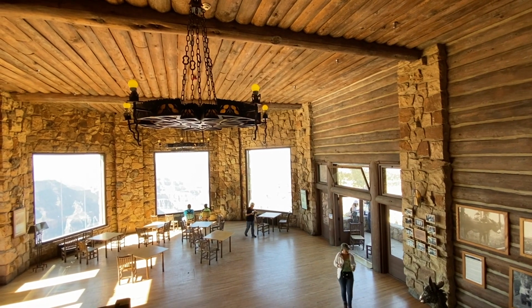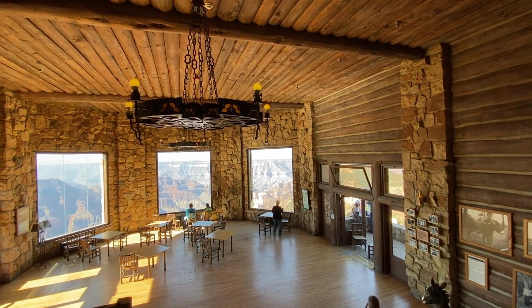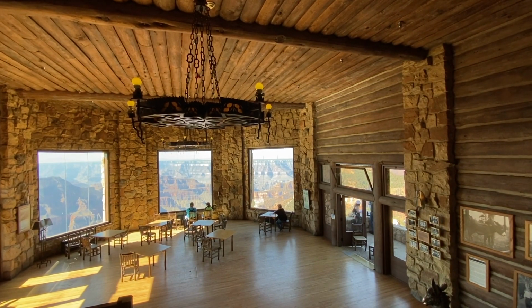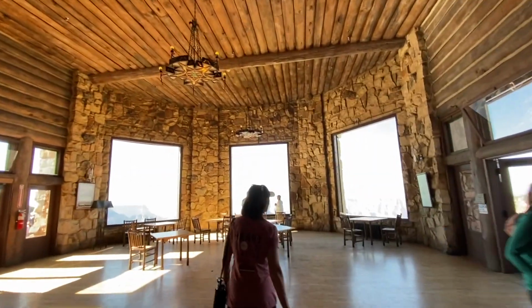The Sunroom is pretty much the first thing you see when you walk through the lobby, and this again provides some really stunning views of the Grand Canyon.